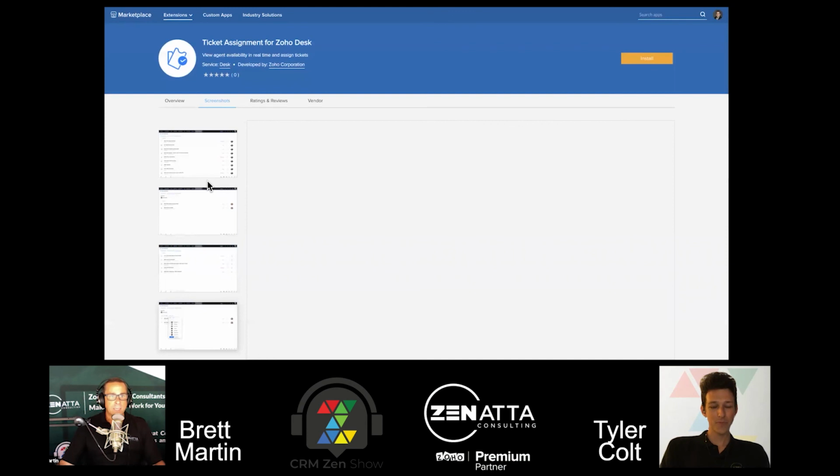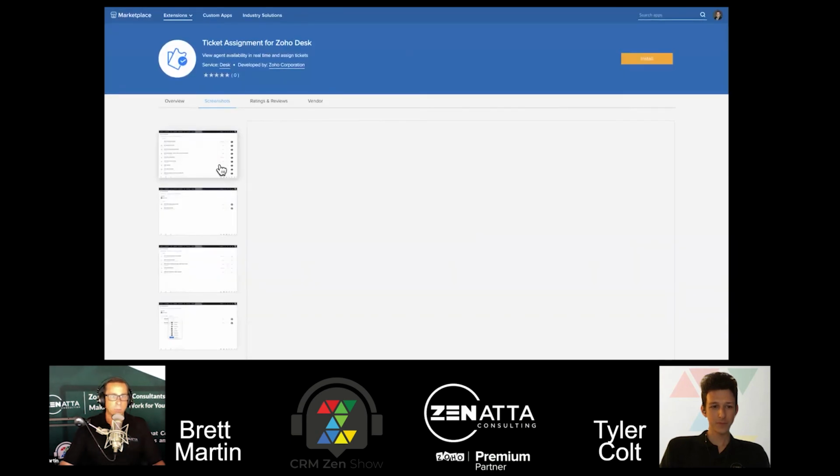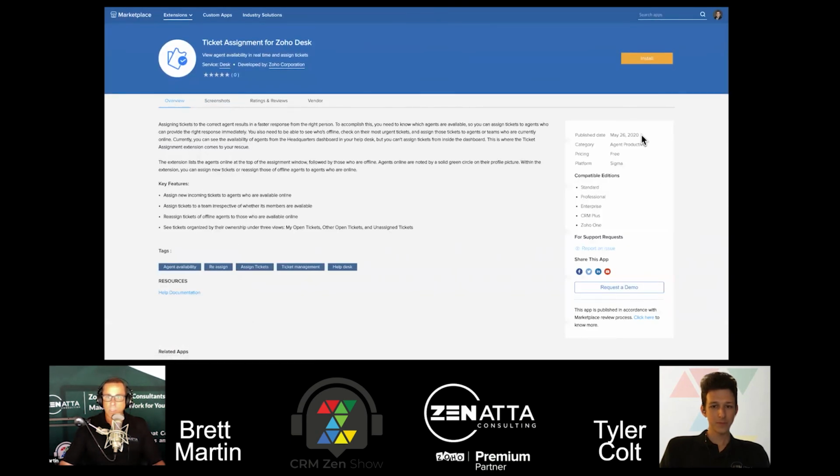Yeah, it's odd. It's got no ratings, no reviews. The screenshots are broken. They don't load. I'm not sure what the heck's going on here with the screenshots, so we can't really dig in. The thumbnails are kind of unreadable. But it was released on the 26th and built on Sigma.